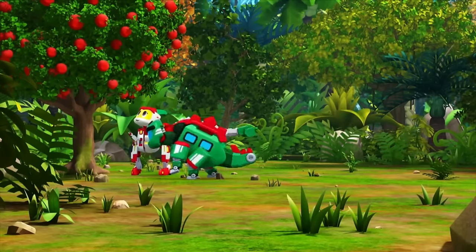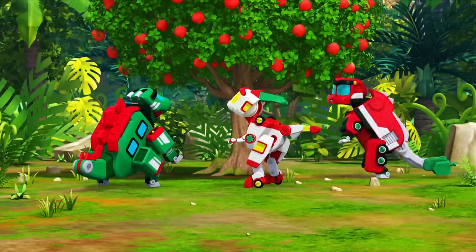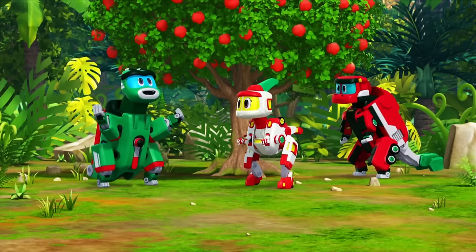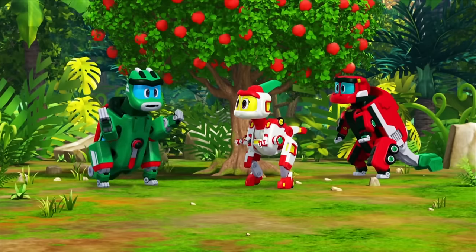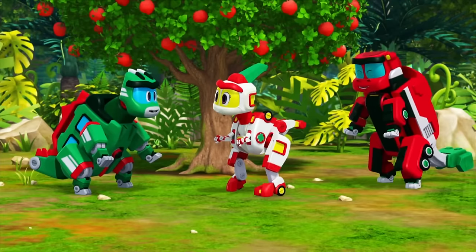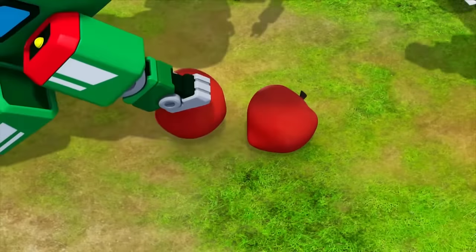Wow, these fruits look so good. I'm so hungry from all that running. Let me try one. It's really sweet and good. Let's take some of these to Mio. Okay. Hey!